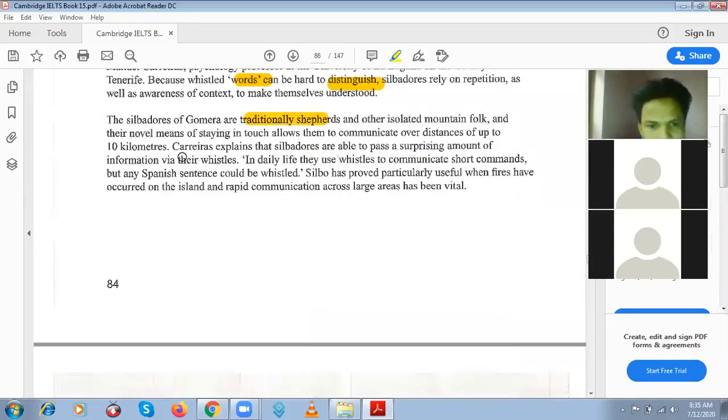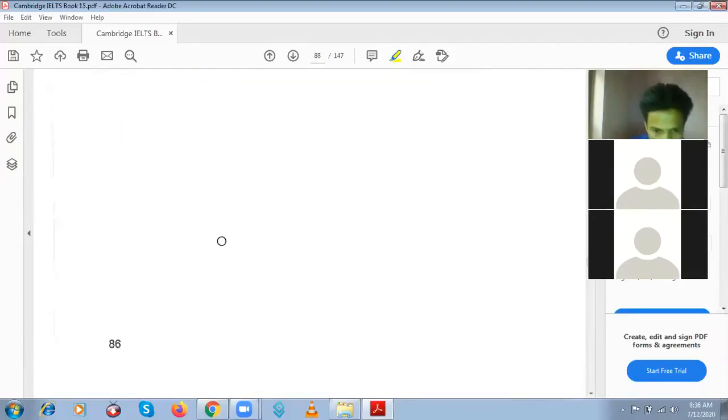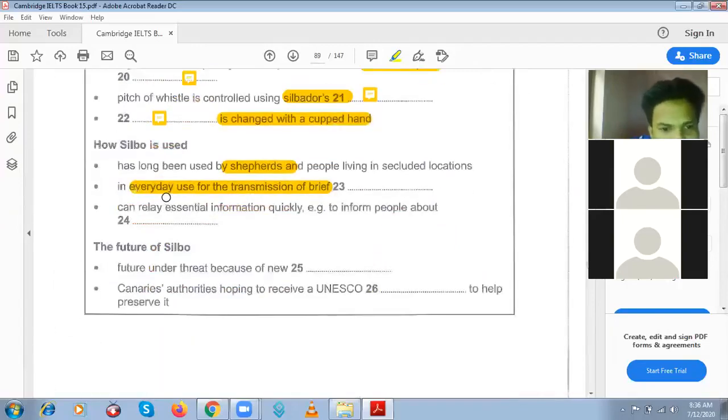The silbadores of Gomera are traditionally shepherds and other isolated mountain folk, and their noble means of staying in touch allows them to communicate over distances of up to 10 kilometers. Carreiras explains that silbadores are able to pass a surprising amount of information via their whistles. In daily life, they use whistles to communicate short commands, but any Spanish sentence could be whistled. Okay, look here: in everyday use, for the transmission of brief commands.